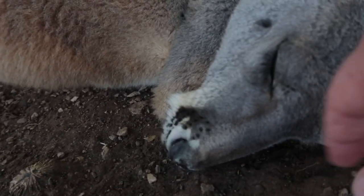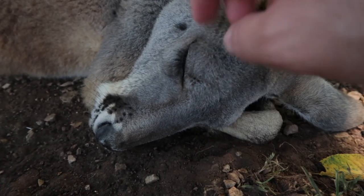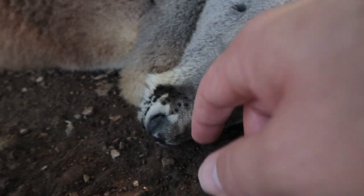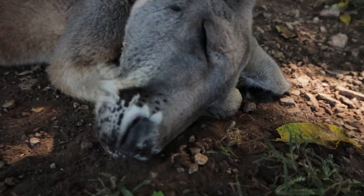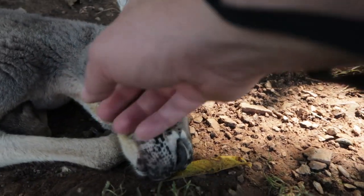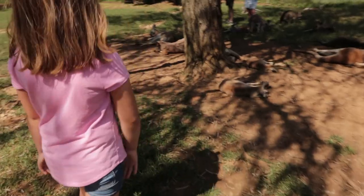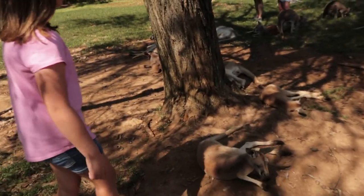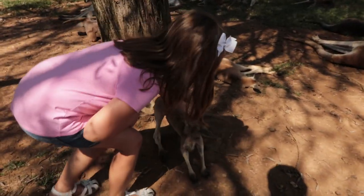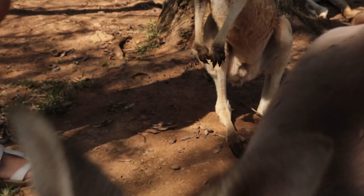He's eating out of her hand. Look how their front legs just dangle. Okay, and there's a lot more over there. Sweet little kangaroo. Kangaroos here are everywhere, resting in the shade. I'm gonna feed him.